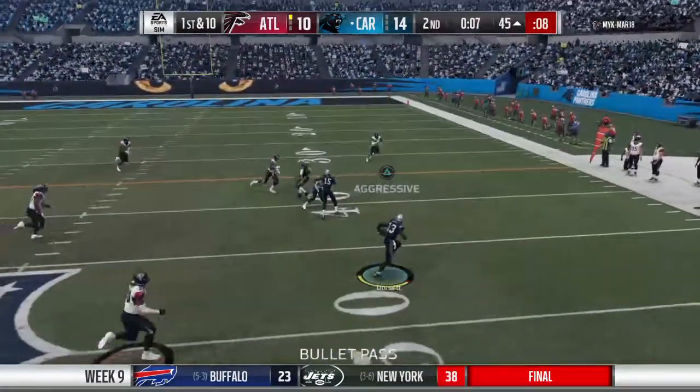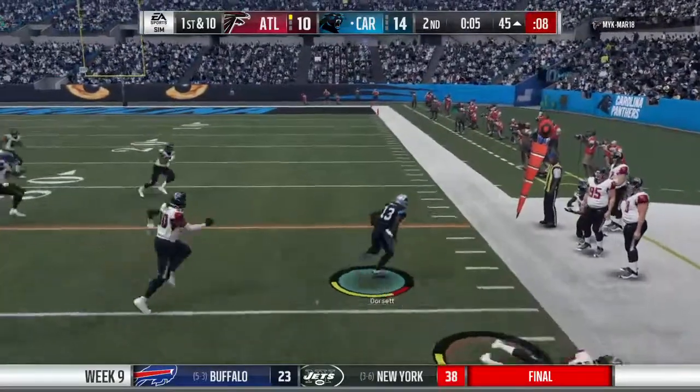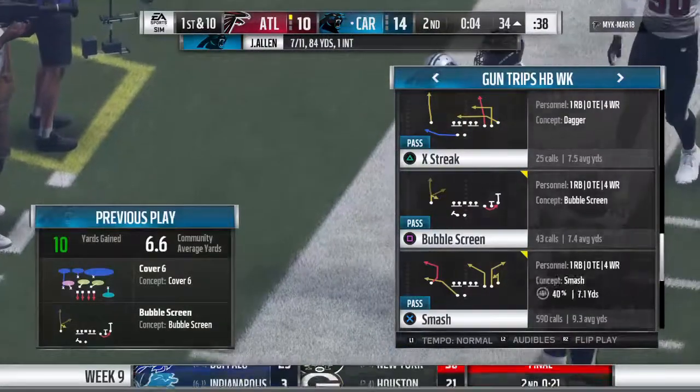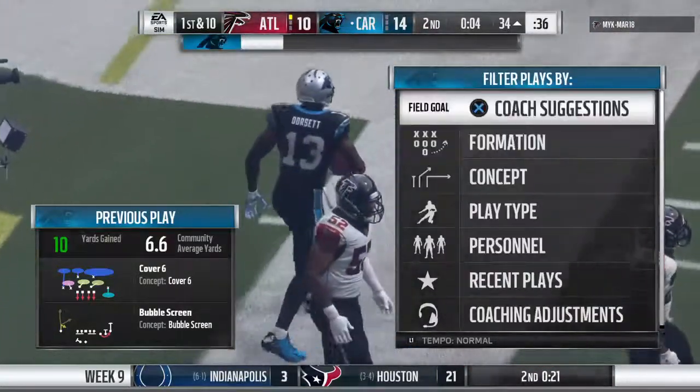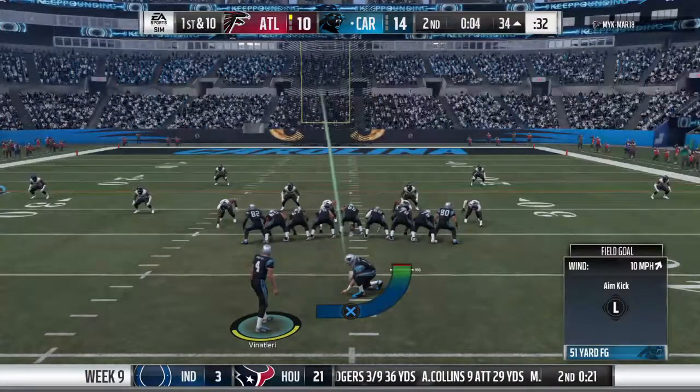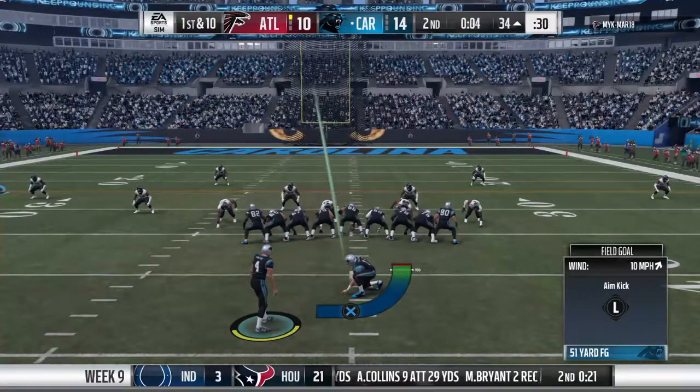They'll look to throw here on first down. Caught on the right side by Dorsen, and he gets us down inside the 35 before going out of bounds. We'll give him 10 yards on that one, and that'll earn him a fresh set of downs. A big completion there, and he gets out of bounds to stop the clock.